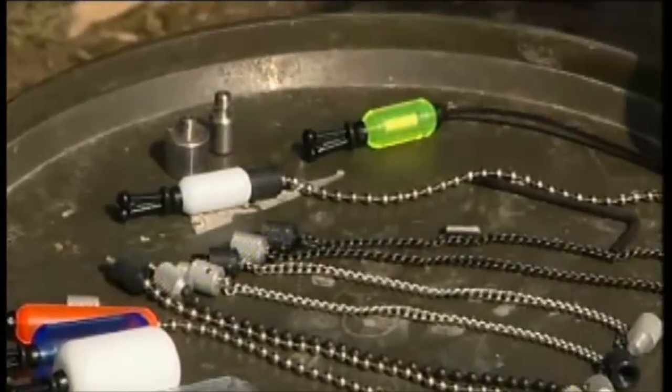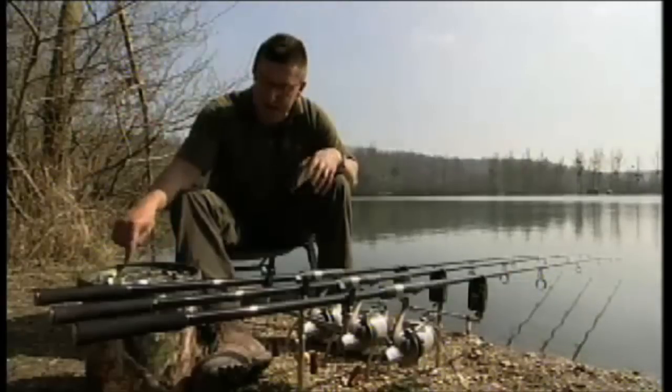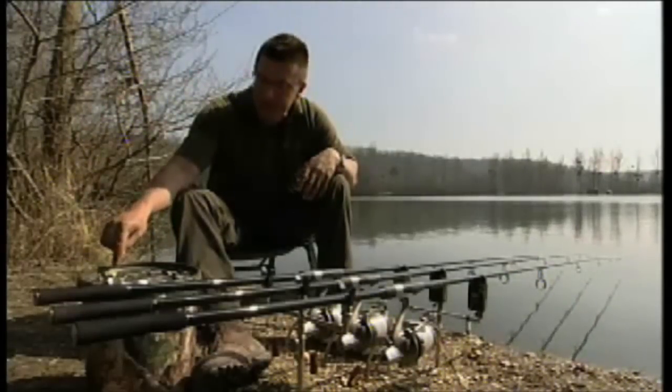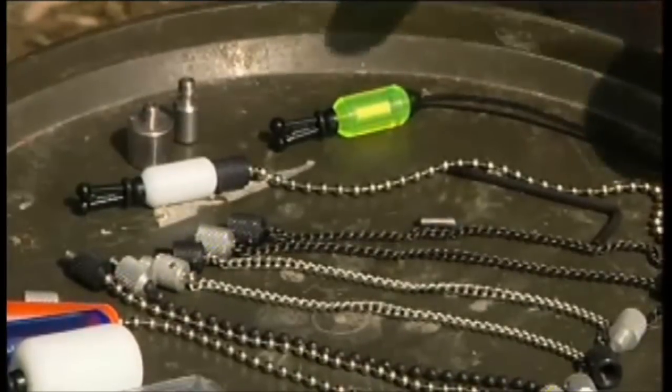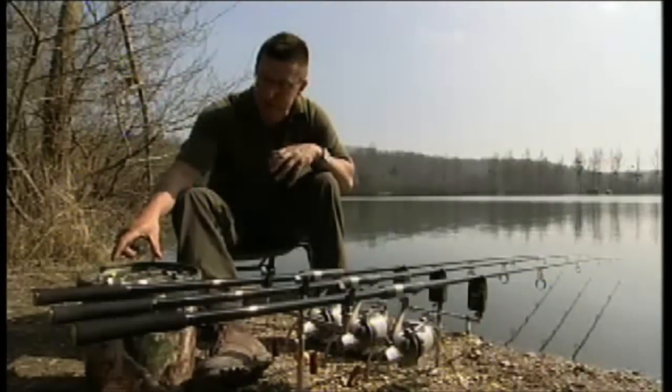And then a very, very lightweight cord as well, weighs absolutely nothing, and Muddy's just done me a set of those up with the very, very light old school clears on the top of them. That weighs about 3 grams, the whole thing. So if I'm fishing really close in and I'm slack lining, those are the ones to use.